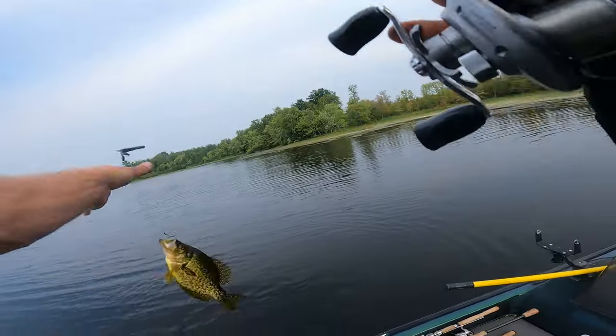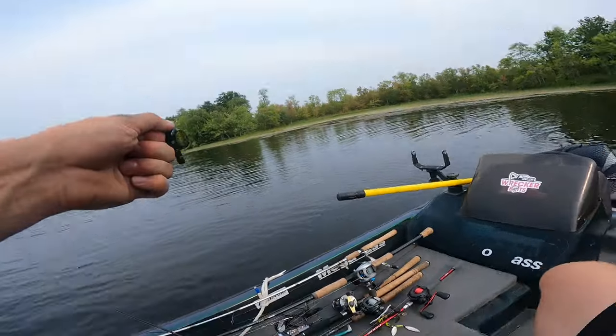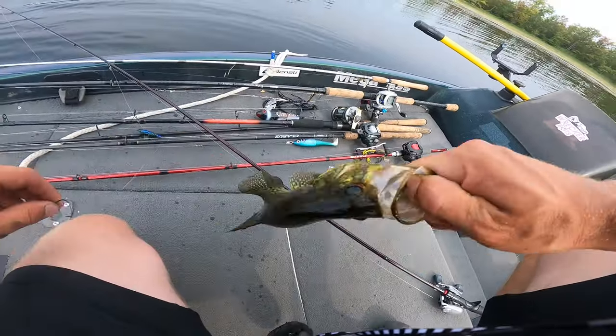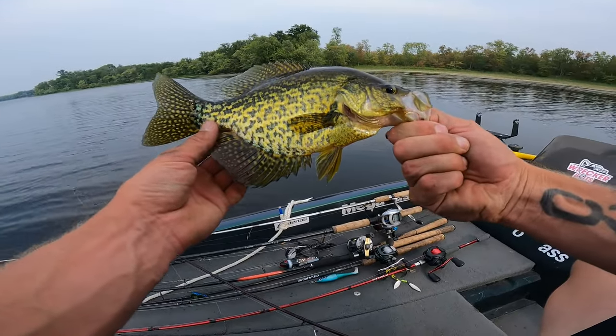I need to get back out on the water, but I have actually already caught a fish. No way. Bro, oh my god, what, that is so cool.